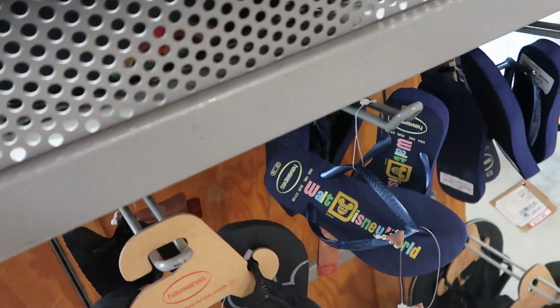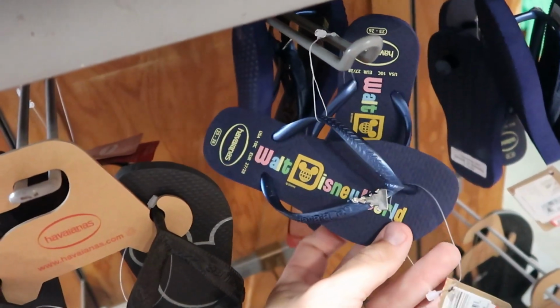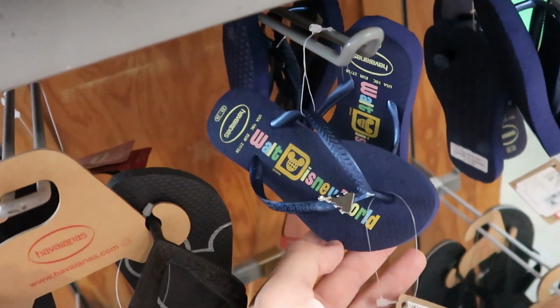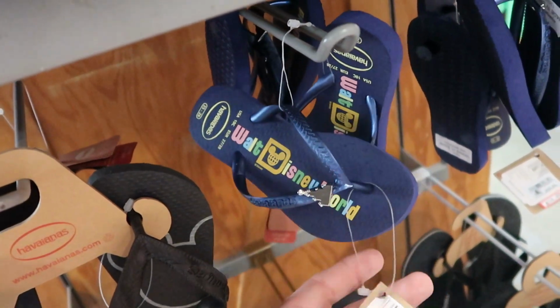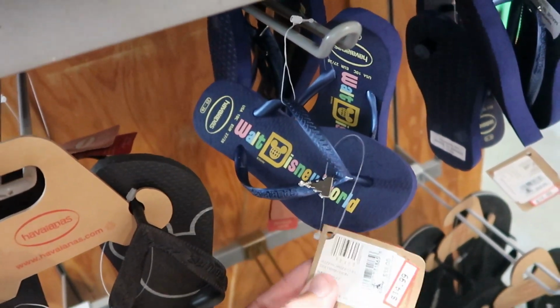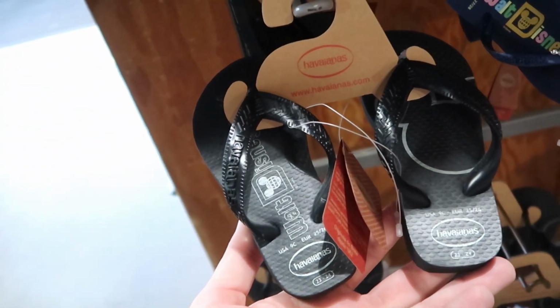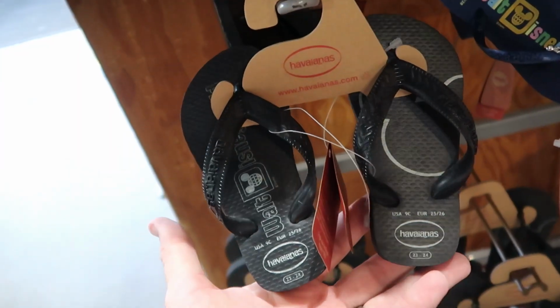And then right underneath there is some brand new Disney Havaianas for the kiddos. Again, perfect for the pool or a good day at the park with the different color Walt Disney World lettering, Cinderella Castle. That pair is $15. And then they do have your solid black design for $15 with your Walt Disney World lettering and Mickey Mouse.